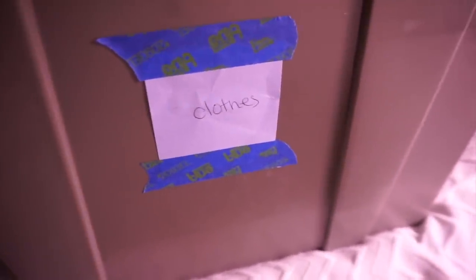Also, obviously label your boxes, so I'm just taping sticky notes to both sides of the box. So when it's stacked, from whatever direction you're looking, you can see what is in that box. And since shoes are clothing items as well, I decided I would just put all of my shoes in a laundry bin. Yeah, so bags, laundry baskets, anything that you can use to pack things up, do that. I'm putting all my shoes in there.